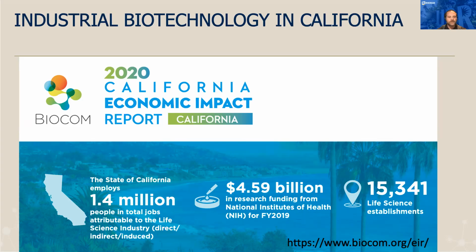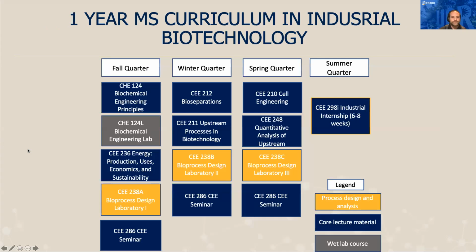And so really a more important number here is about 1.4 million jobs in California are directly related to the bioeconomy. And that's a large number of positions. And I think this is an industry that's been growing at a rate of 10% per year over the last decade or more. And I don't see that number really decreasing in the short term, particularly given our challenges with COVID-19 and the potential solutions that come out of industrial biotechnology for that. Next slide, please.